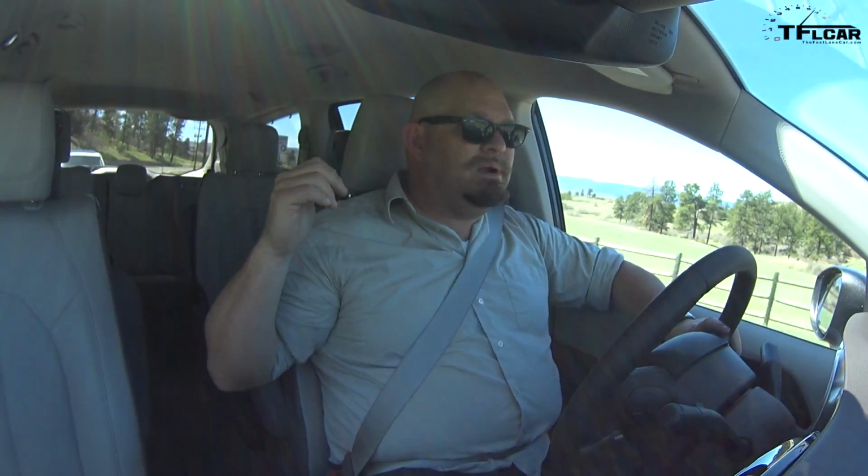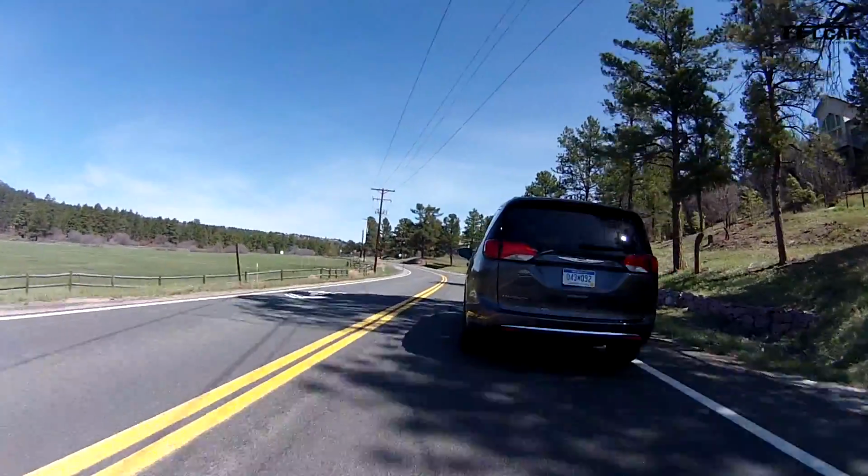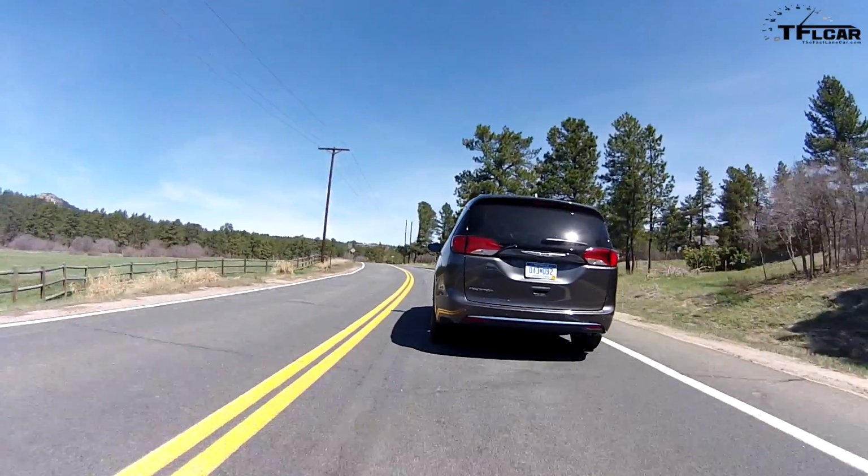Yeah, the rear pillar does take up some space, but the mirrors seem to compensate. They're a pretty good size. I'm able to clearly see out of them. Now, I've already parked this vehicle once and it was a breeze.